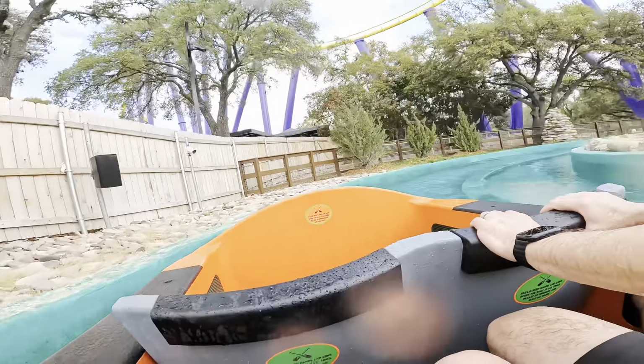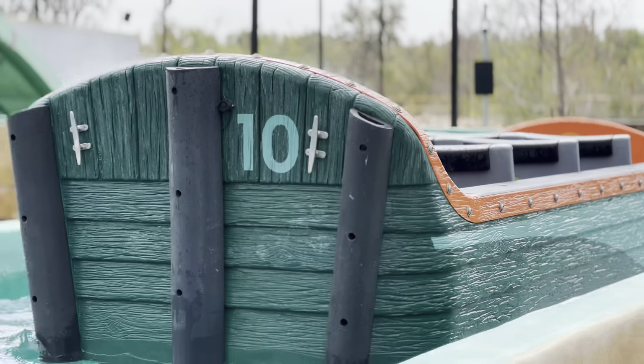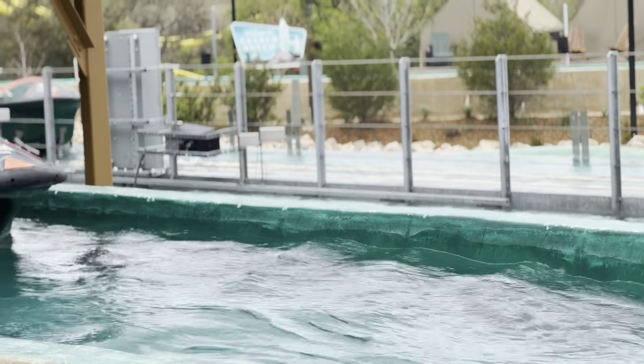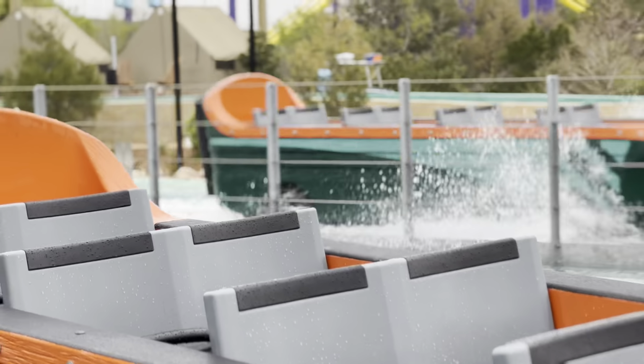After this point, you just do a few more turns and then you're back in the station. Not thrilling whatsoever. Catapult Falls was so much fun to ride. Actually, the time I rode it, it was 2 days after the grand opening, and I'm recording this around a week later. I don't do many reviews of rides on the channel, not to mention log flumes instead of roller coasters.